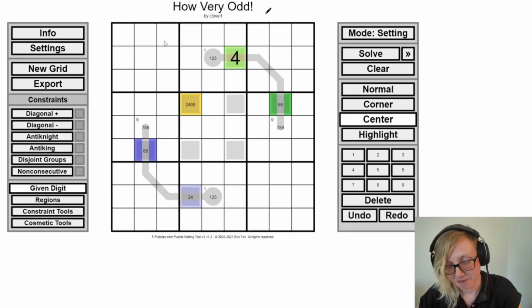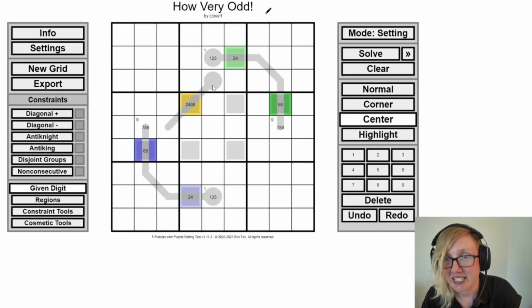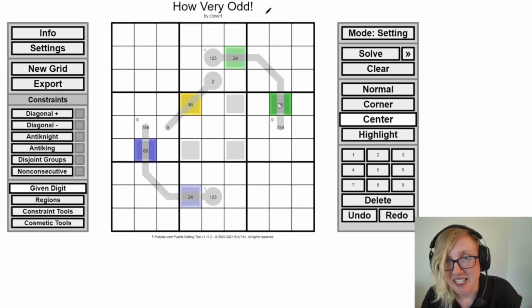Well, here's how you do it. If you have a fixed 1 and a fixed 9, a good trick is to run a thermo so that the bulb sees the 1 and the tail sees the 9. That means that the lowest this can be is 2, the highest that can be is 8. And coincidentally, one of the other things that I had in mind that my solver would be thinking about at this point is whether these 2 digits are 4 and 6 or whether they are 2 and 8. Well, now, if they're 4 and 6, there's nothing I can put here on this square on the thermo. So this forces 2 and 8.